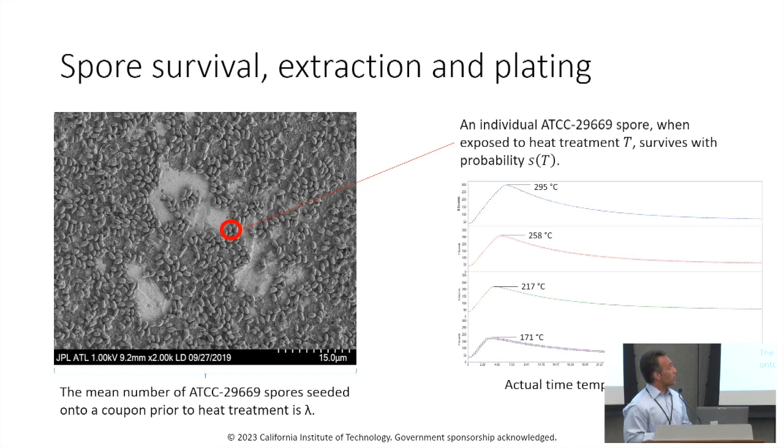The strain here is ATCC 29669. This is the name of this heat resistant microbe that we were testing here. And we would expose it to heat, different time temperature profiles, we call them. And that's what these curves are on the side here. You can see as the coupon is exposed to the heat lamp, the temperature goes up rapidly and then tapers off after we pulled it out from under the heat lamp and it cooled. Okay, and the S of t here, a function, is what we call the survival function. Okay, it's a function of the temperature profile that we're exposing the microorganisms to.